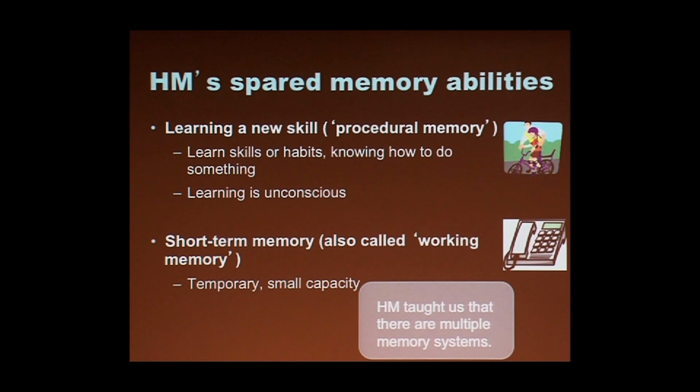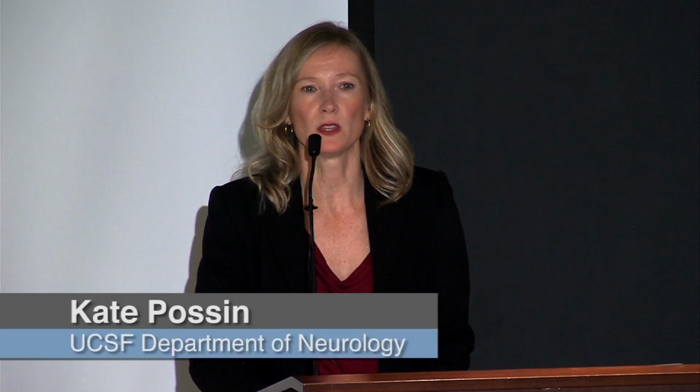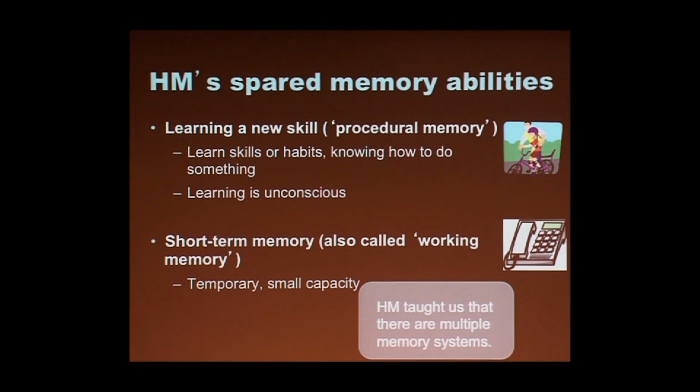One of the important findings with HM was that there were memory functions that were spared. So we know that the medial temporal lobe is critical for long-term memory consolidation from HM, but we know that it's not critical for some other memory functions. For example, HM was able to learn new skills. We call this type of memory procedural memory, like learning to dance the salsa or learning to ride a bike.